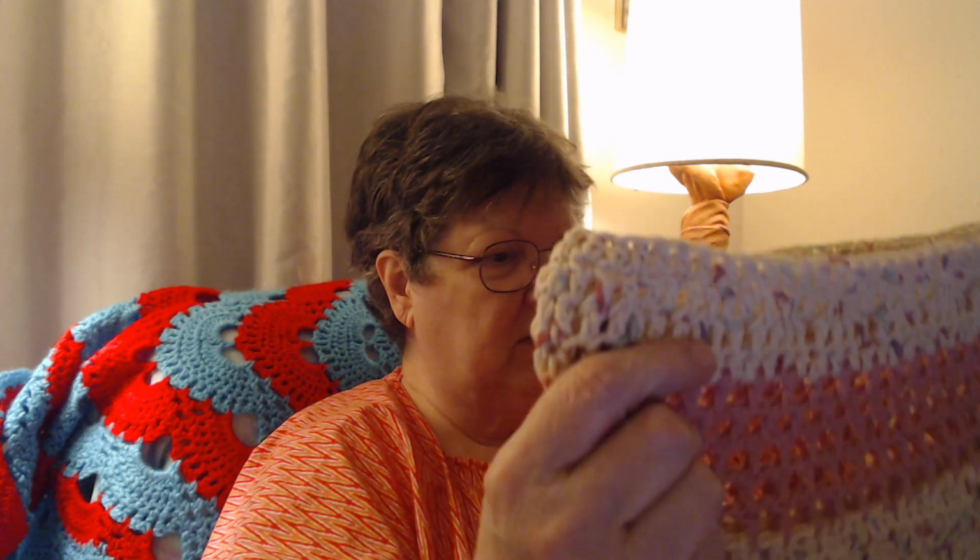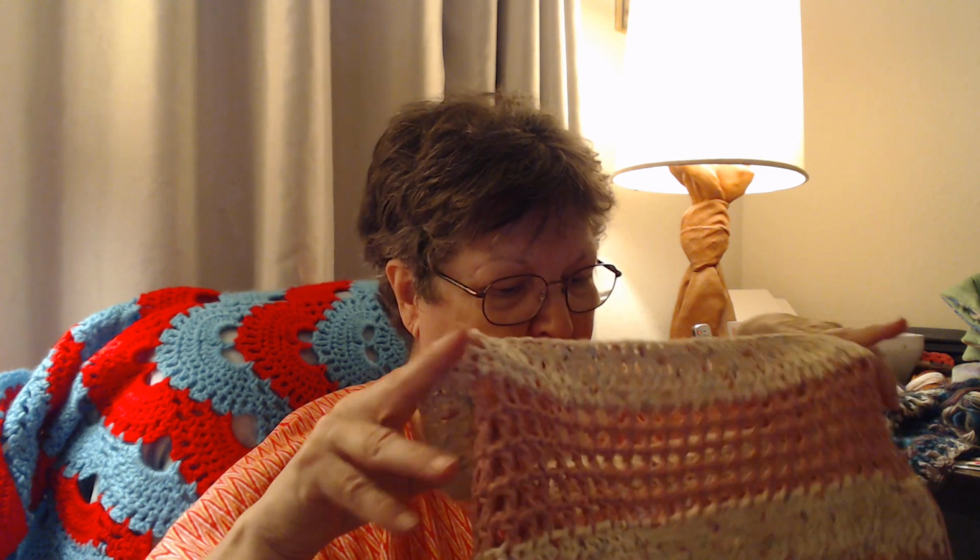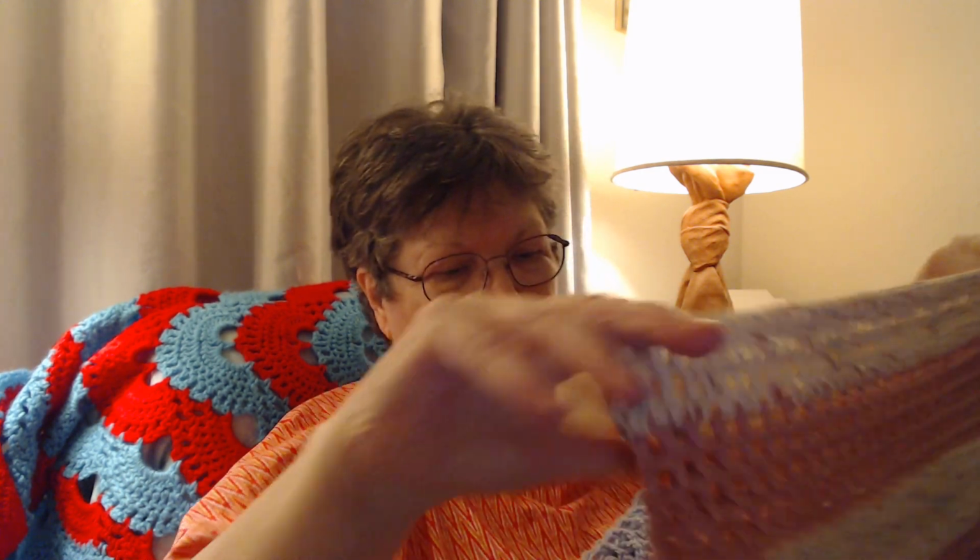I decided not to use my new yarn for this beach bag because it was a tester and it's just a smaller version of the one I did, but it's still a nice beach bag. I mean, it's all cotton.